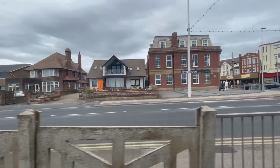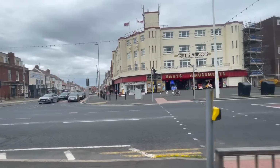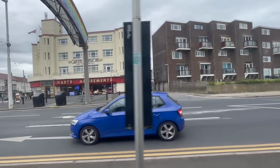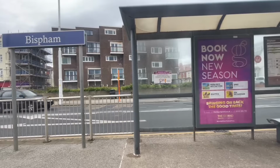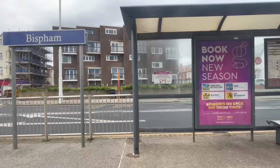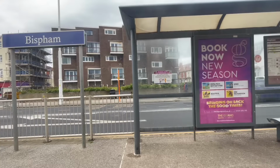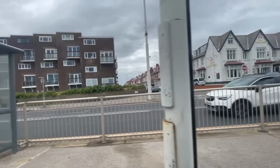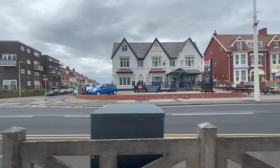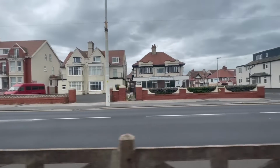Here we are. This is Red Bank Road. There we are, there's the Bispham Kitchen. Top Chippy. Loads of takeaways down there. We've got the Queen's Mansions apartments. Look at that, aren't they amazing? Art Deco. Hearts Amusements. Yeah. It's all happening round here in Bispham. There's a pub over there called the Highlands, a Thwaites pub. The Burbage Holiday Lets there, very popular place to stay, highly recommended, along with the Queen's Mansions.